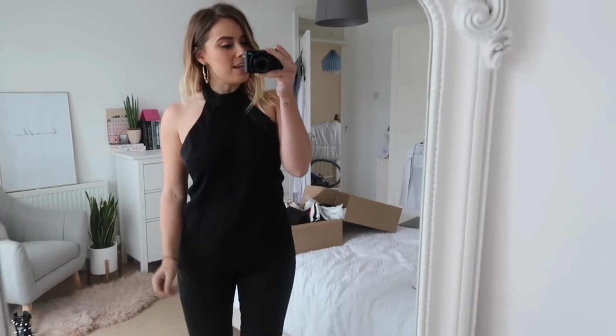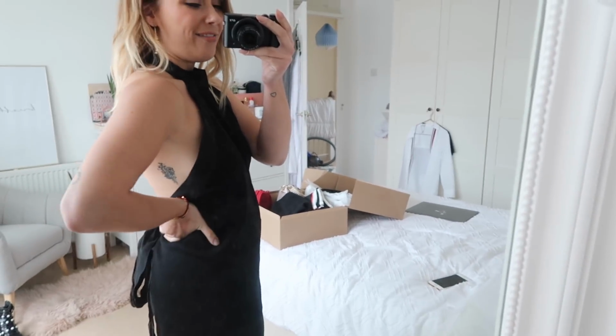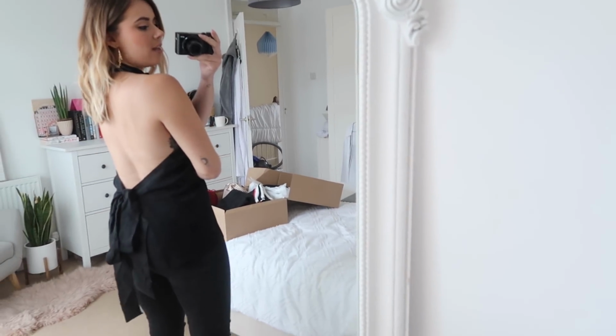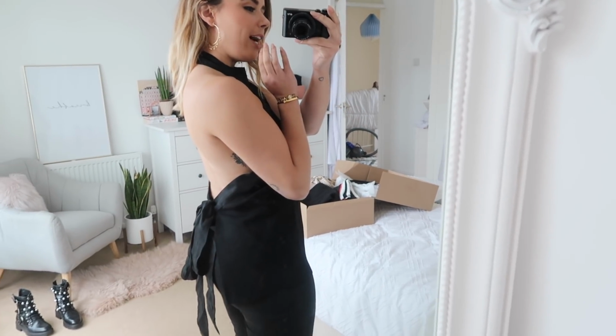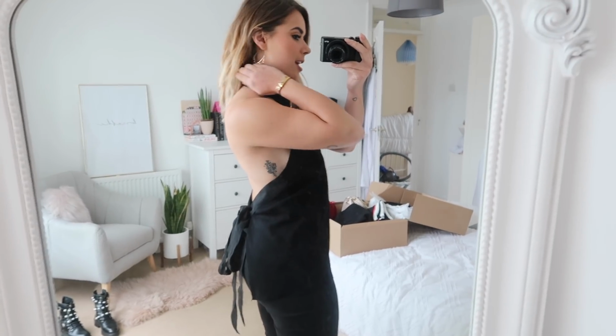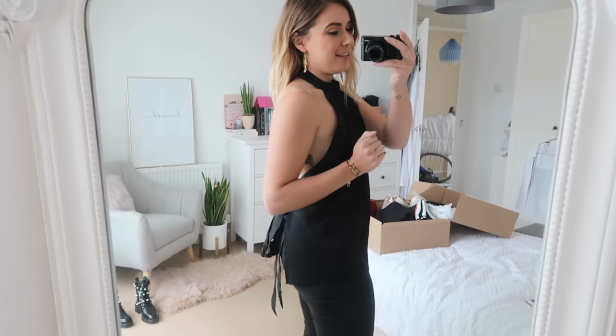So this is the black halter neck top. I love this. It's not something I think I would have worn a couple of years ago, but I really, really like it. I love the fact that you can see my tattoo with the cut of this. It makes me so happy. So this is what the back looks like. It has buttons up here, which are kind of hard at first to work out, but once you've done it and undone it a couple of times, it actually becomes really easy to get into this yourself. The first time I put this on, I did have to have a little bit of help.